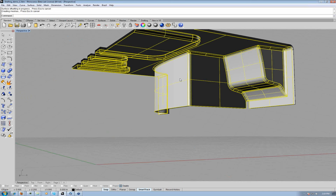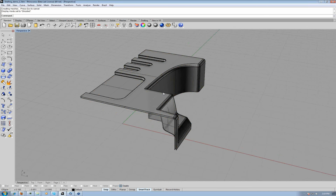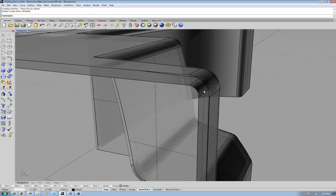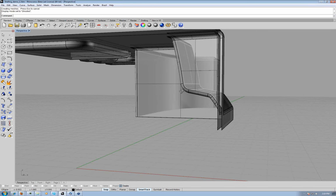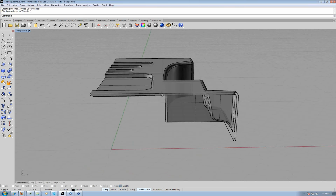I'll go into ghosted mode here so you can see this more clearly. And so you can see where we have one radii, we get a different radii because all the surfaces get pushed in, so we get a different sized fillet right there. Actually, it's the same radius, isn't it? But it's a different sized fillet right on that edge because things have to intersect and trim. So there are many cases where this won't work, but it's definitely in a usable state if you follow the rules of no self-intersecting surfaces.